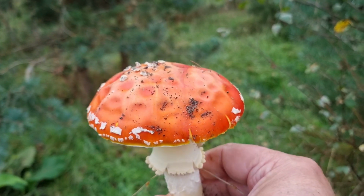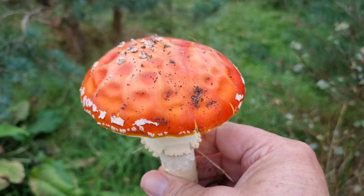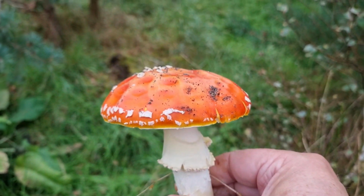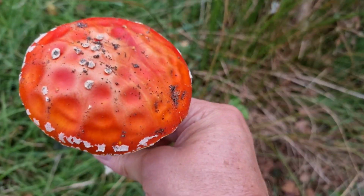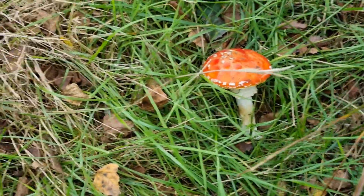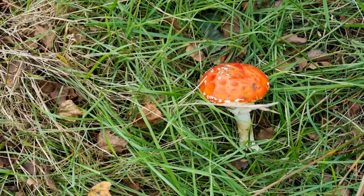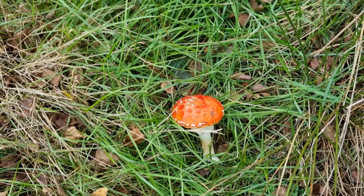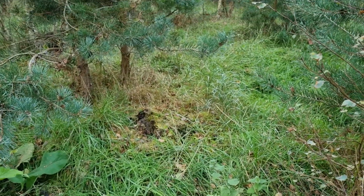But the weather's certainly done its trick. The rain, and now it's warm again, just what they want. So there you go, Fly Agaric. We'll lay him back down here. He'll probably get eaten, or his spores will get spread about. Let's see what family he's got around here, if he's got any.